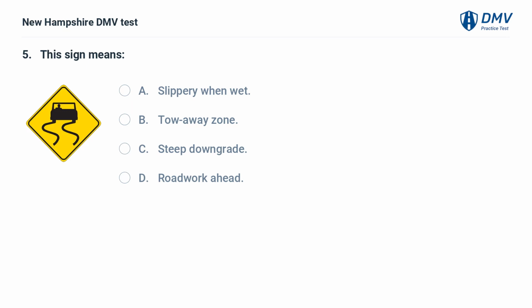This sign means A. slippery when wet, B. tow-away zone, C. steep downgrade, D. roadwork ahead.